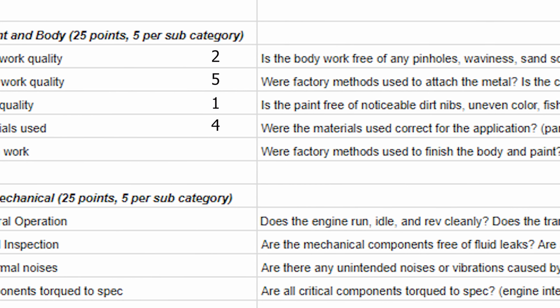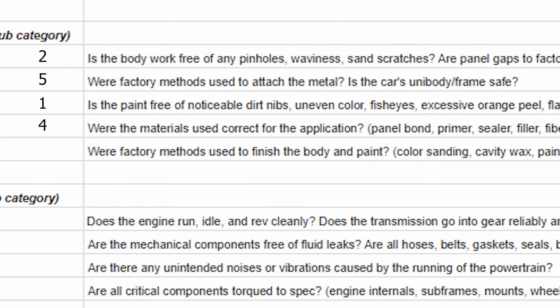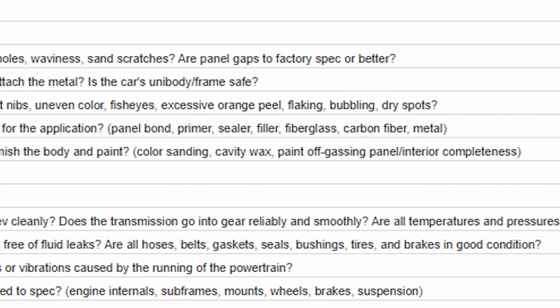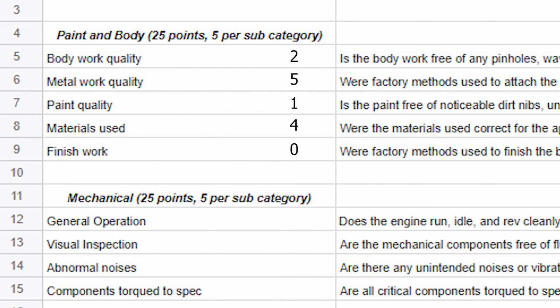Or factory methods to finish the body and paint. Color sanding, cavity wax, paint, off garnish panel. No. He didn't do any of that. I'm gonna take a full 0 on that, and I'm not even gonna argue that.